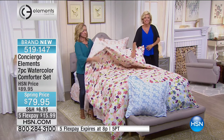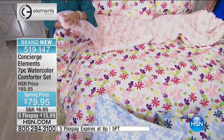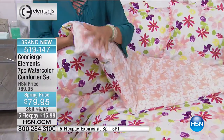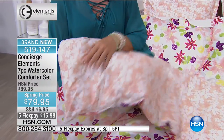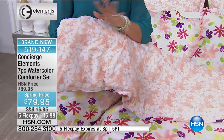And I want to talk about this comforter a minute because it's really lightweight. It's a down alternative fill, so it's very, very light. It feels like the real thing. And it's got microfiber on both sides. When you do that for a down alternative, the weight is so much lighter, so much softer and airier, and you don't have to baby this.